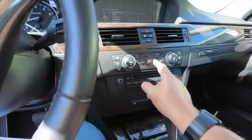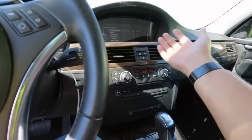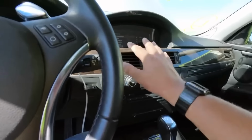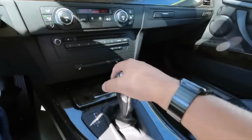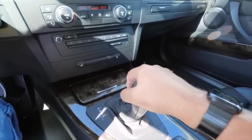Let's kick up the air conditioner here. I want to make sure it works. It does. So the condenser is still good. The radiator is still good. All that stuff is still good, guys. Gears. Yeah. She's got gears.